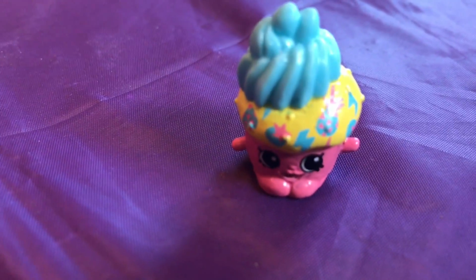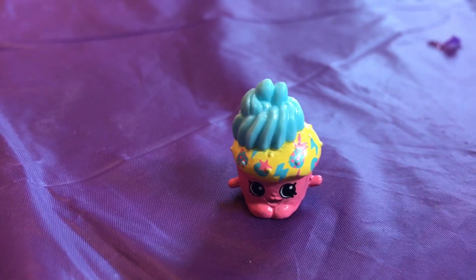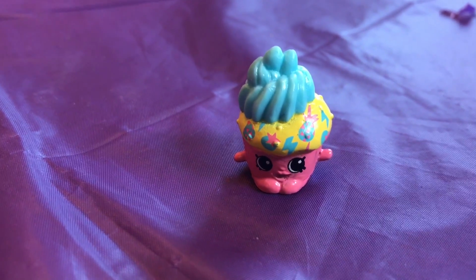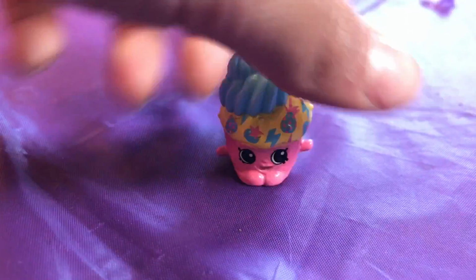Patty Pam? Yeah. So we have Patty Pam. She has a cute blue, turquoise, greenish blue dollop of whipped cream. She has blue and pink pineapples on her. And then she has stars and circles and lightning bolts. And now, what else?